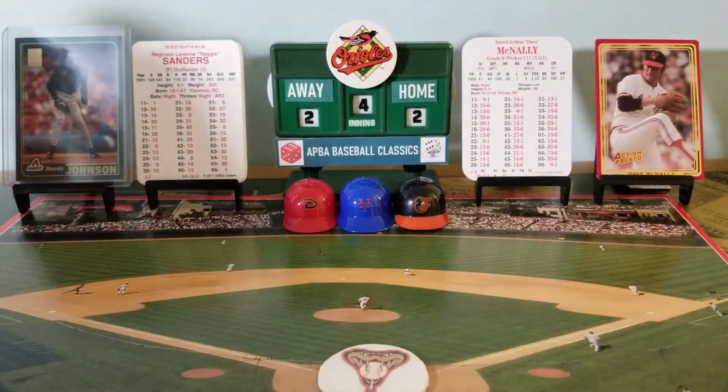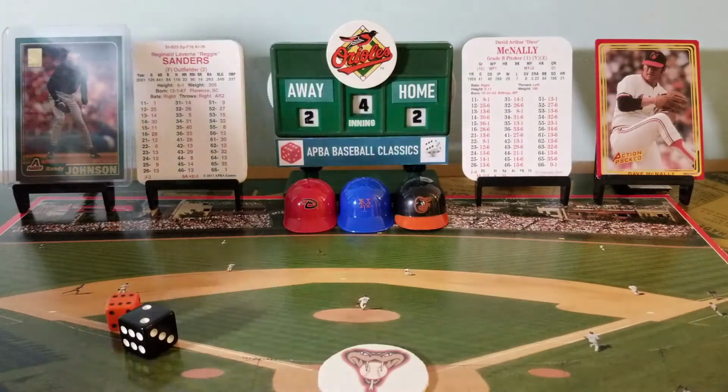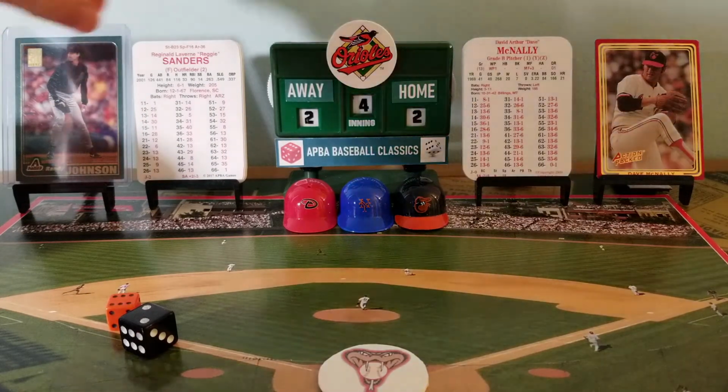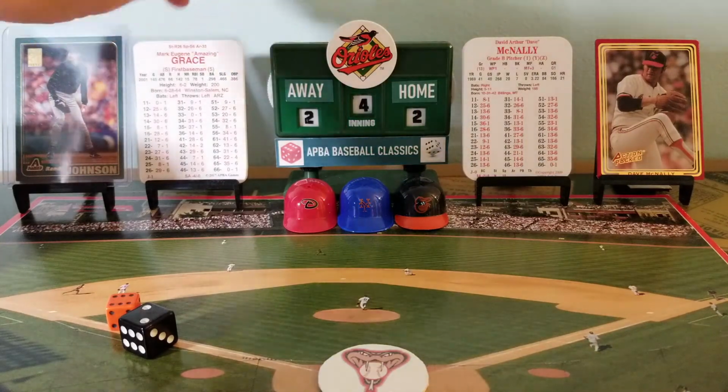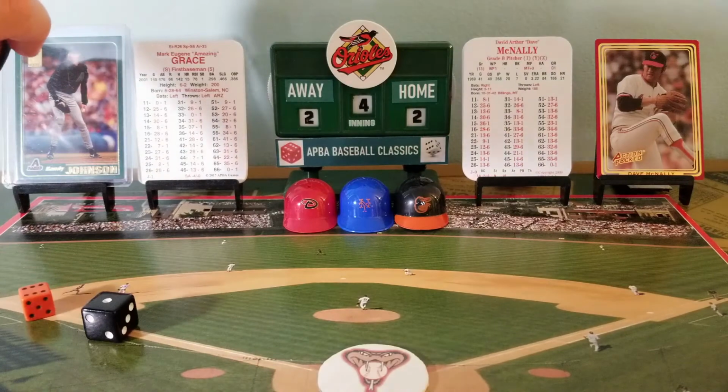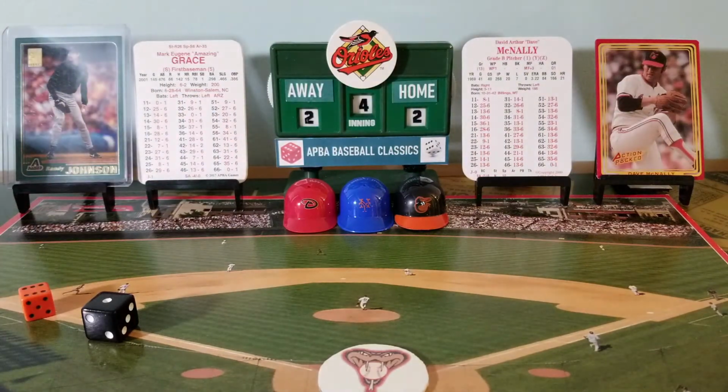Here's Reggie Sanders. 26 is another strikeout, a swing and a miss. A low curveball, that's two outs. Here is Mark Grace. 1-6, 28 is a ground ball to the shortstop. Mark Belanger is up with it, fires over to first. Three up and three down for the Diamondbacks in the 4th.